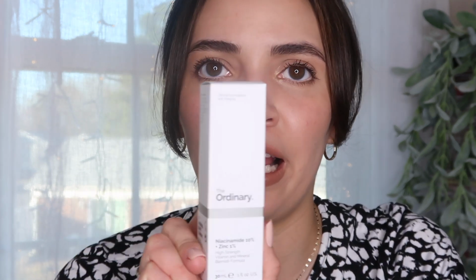The next thing we have is The Ordinary Niacinamide 10% plus Zinc 1%. I've been hearing this is really good for minimizing pores, so you guys know.